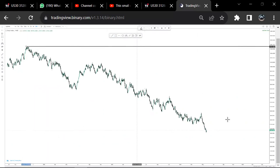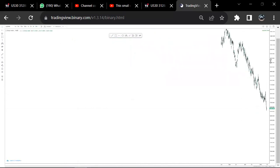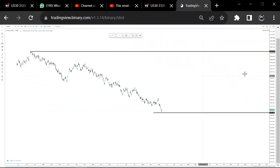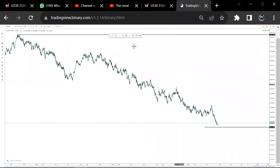So we have the high. We're never sure if this is the low. So I have to do it like this, because I'm not sure. Imagine lying, okay, I'll just put this as a low, but I'm not sure if it's a low. So when the situation is like this, what do we do?